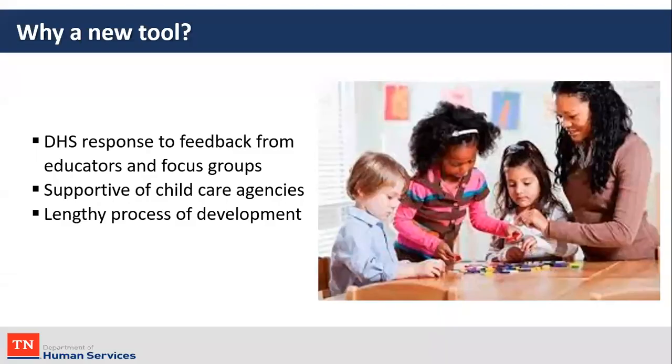So why a new tool? The previous assessment tool began being used in the state of Tennessee in 2001. And since 2001, we have seen quality childcare improve across the state. We have seen childcare services through DHS funded support provide wonderful opportunities that have expanded the profession and supported our earliest learners. With that growth has come invaluable feedback from our educators across the state. And as with everything, Tennessee recognized that change was needed to support our educators after 2 decades of the previous system.